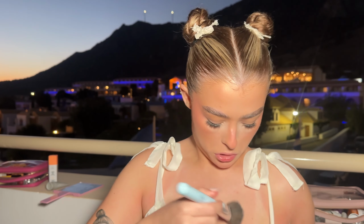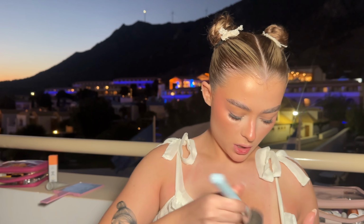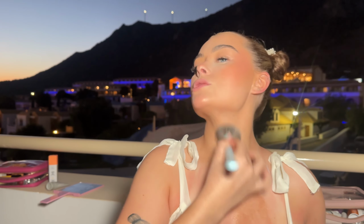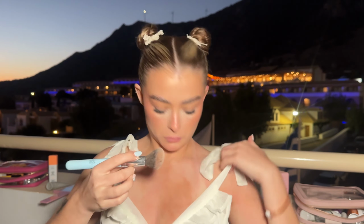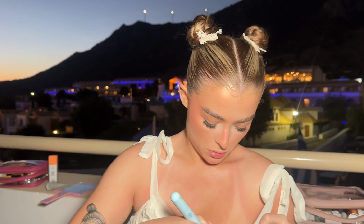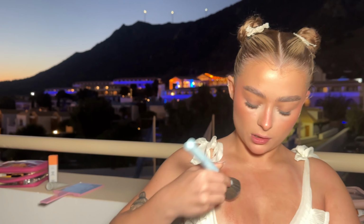Gonna pop on a little bit of this Sol de Janeiro body glow. I need to be really careful, but this gives such a gorgeous glow, but it does transfer, which is really annoying. It doesn't dry down properly, which is kind of frustrating. But this on pictures is so nice. At least I can fill in my tan as well.